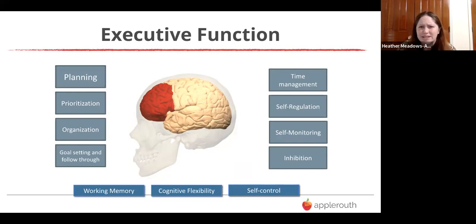Again, some other skills related to this: planning, prioritization, right? Is it more important that I go get my car fixed or get the milk from the grocery store? Goal setting, follow through, self-regulation. Again, I'm not letting myself get upset about those small things. I'm able to move along and adjust as needed. So these are all skills that apply a lot to schoolwork, but also to other parts of your life.